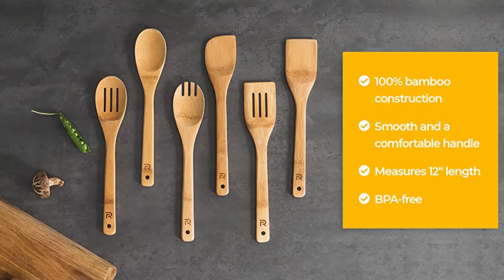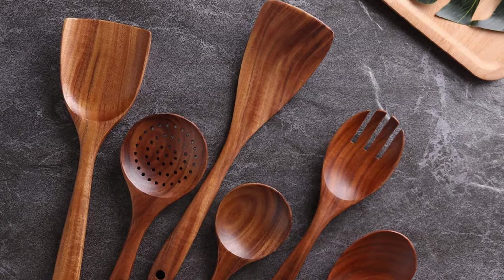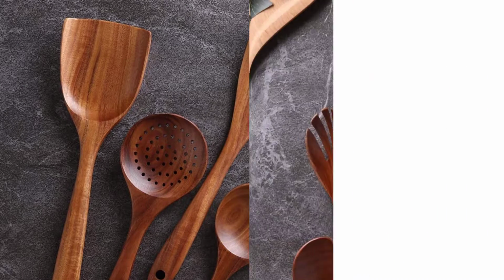Are you looking for the best kitchen utensils on Amazon? We have analyzed more than 50 kitchen utensils and selected the best 5 kitchen utensils for you. So let's see these one by one.